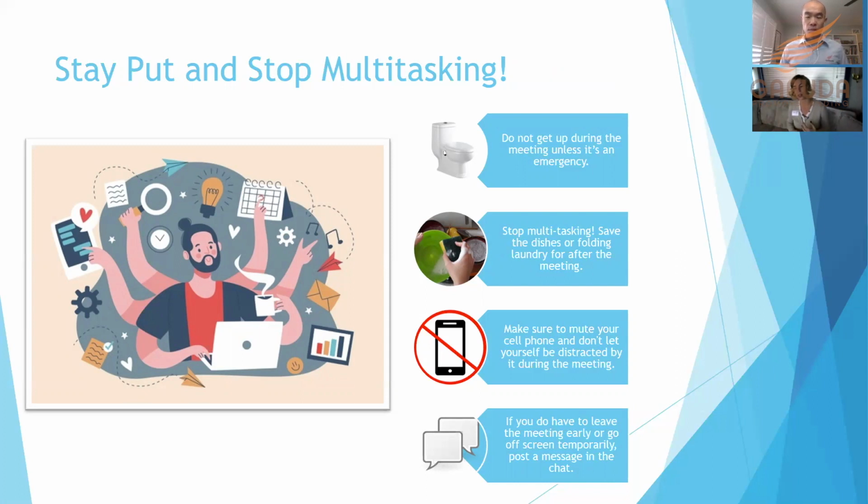And if you do have to leave the meeting early or go off screen temporarily, just go ahead and post a note in the chat. You don't need to send smoke signals or anything just to let us know. Just post a message in the chat and leave the meeting. So those are the suggestions that I have. I think if we stick to those rules, it'll help our meetings go a lot smoother.